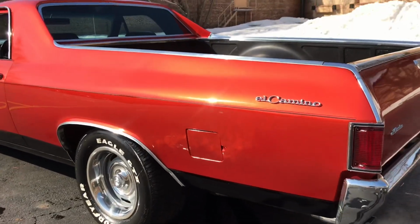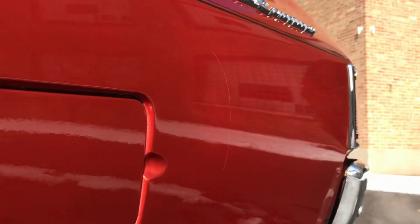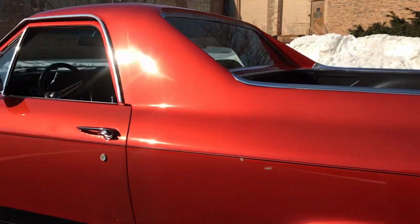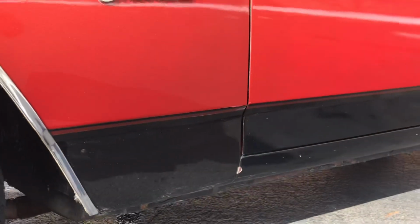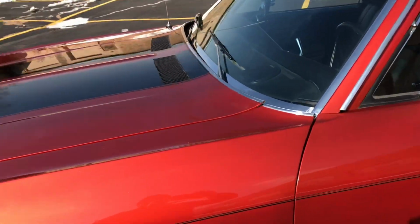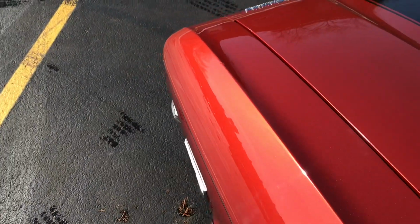Now onto the driver's side. There is a very, very light scratch. You can see it there in the sunlight. Then you can see there's a chip down there on the rocker with the corner of the door. And then there is a chip that has been touched up right here on top of the driver's fender.